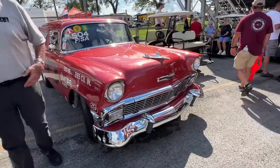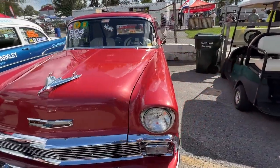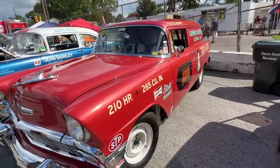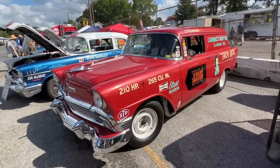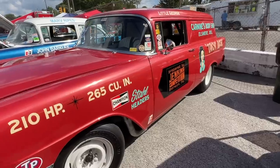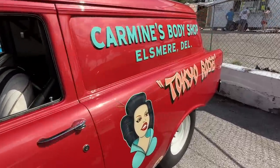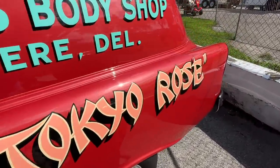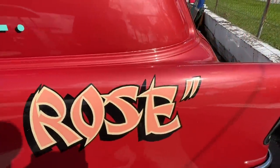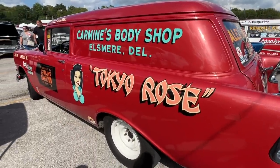At the end of the line here is the Tokyo Rose. This is another famous car. This one, look how slick that paint is, by the way. This is a 1956 sedan delivery, and it's got tons of lettering, tons of sign painting on there, but it's got steel wheels. You don't see anything real flashy as far as the undercarriage or anything like that, but this is a pretty iconic car. And again, he goes out there and runs this thing hard.